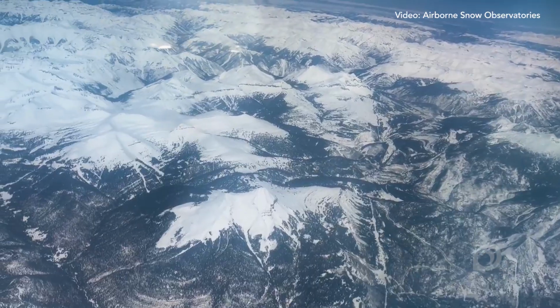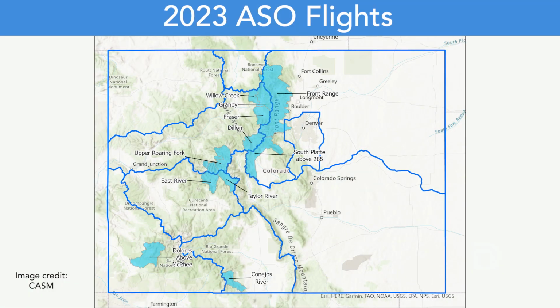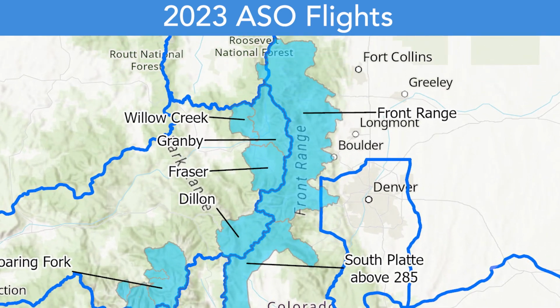This year is really exciting because we're both doing the most number of flights we've ever done in Colorado, and we're also flying some areas for the first time ever. So it's the inaugural flights in the Upper South Platte watershed, Northern Front Range, as well as in the Roaring Fork watershed.